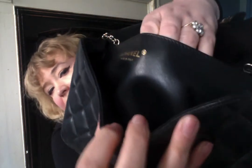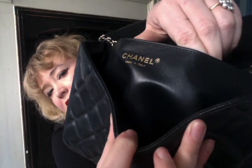The space between the C and the H is perfect. Then the H and the A, all the spacing between each and every letter is perfect. And even this tiny little R, can you see? Even though it's tiny, the circle is perfectly round and it's perfectly crisp, and there's no smudgy edges, it doesn't bleed into anything. It's just perfect.